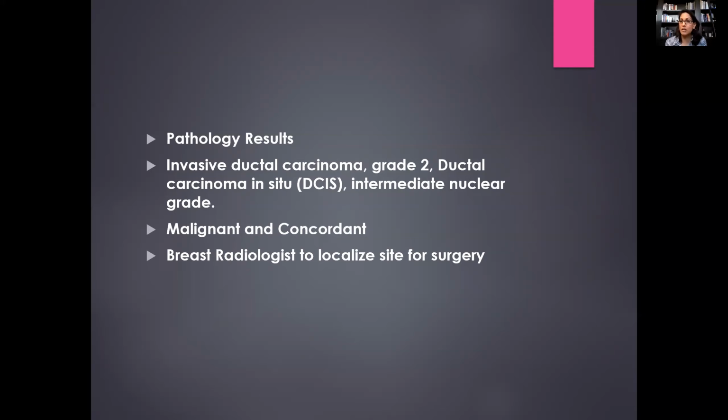Breast radiologists look at those results, and we think, does this make sense? Well, this is called radiology pathology concordance. So sometimes if you do a biopsy and you're really suspicious on imaging, but your pathology results come back as benign, you have to question, did you miss the lesion? Did you undersample the lesion? And you might need to recommend for this lesion to be rebiopsied. And so breast radiologists take all of that information and we finalize our report.